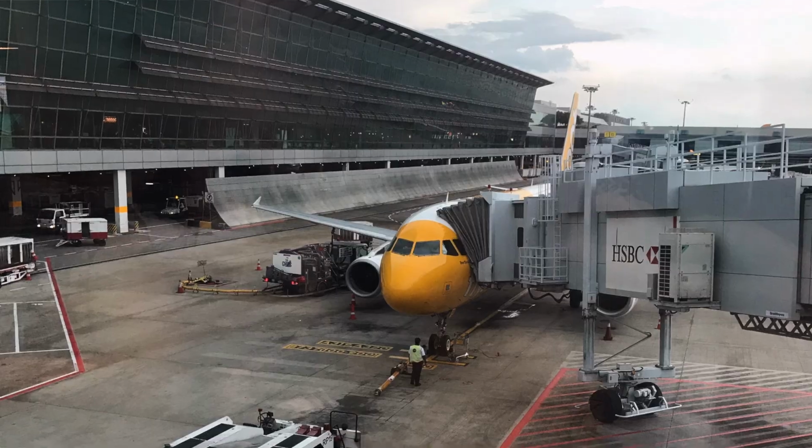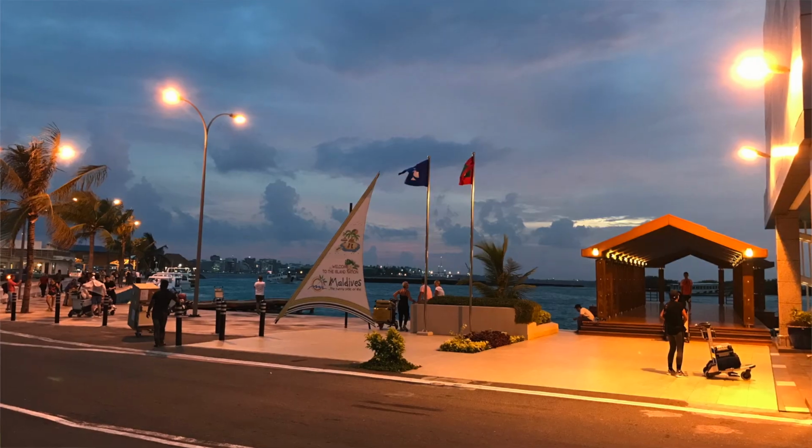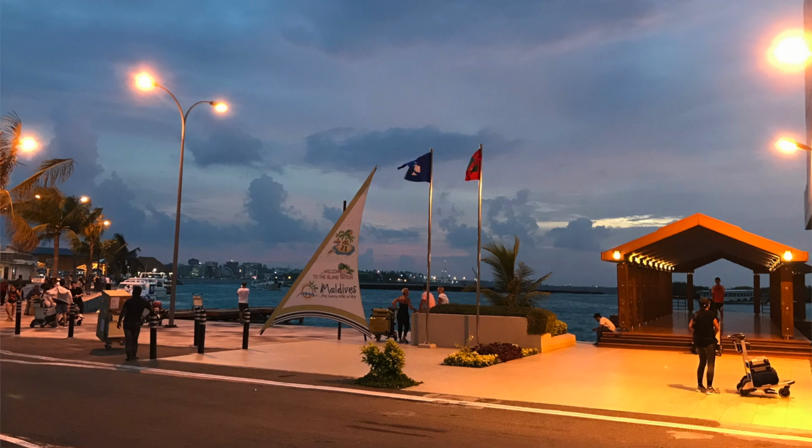The way we got here is we flew from Singapore with Scoot. We caught really cheap flights on that, but that's another story. So then we arrived in Malé, the capital, international airport there, pretty small airport. And we had to hop a domestic flight to get here.